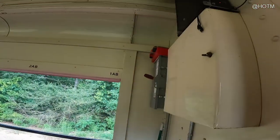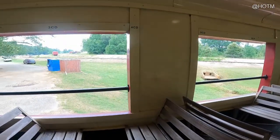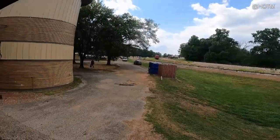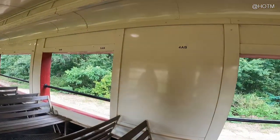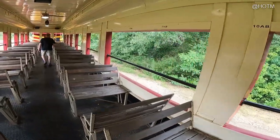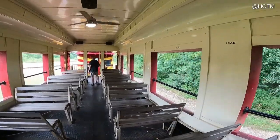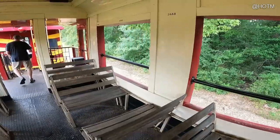Not for sure what the number on this car is, but this is actually the open air one. So, see? Was y'all in here? There's no windows here. Oh no. So, yes, this is the open air one here. So there is no AC here. You got these fans, which you probably don't feel when you're going down the track. So this is original old school.